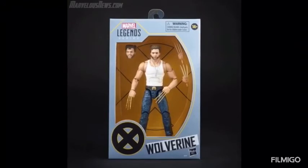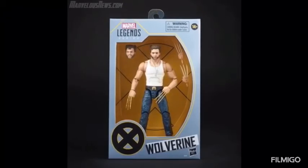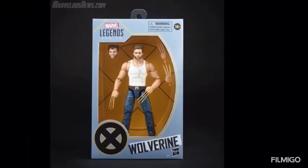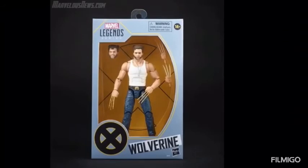So first of all, we are getting a Marvel Legends series Wolverine, and it will be retailing for $24.99 and will release on September 1st, 2020. At least that's just like an estimated release date. And by the way, all these X-Men figures are for the X-Men 20th anniversary. I don't know if that's for like the first X-Men movie or whatever, but it's some kind of X-Men 20th anniversary. So we're getting these figures. And first up is this Wolverine figure, like I mentioned, $24.99.